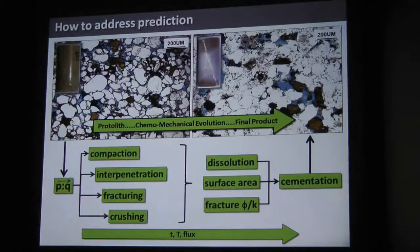This is mean stress and shear stress increasing as the structural deformation progresses, causing compaction, grain interpenetration, fracturing, grain crushing. And as that's happening, there's dissolution at those grain-to-grain contacts, and all of that fracturing at the grain scale or the slightly larger fracture scale is creating brand new surface area all throughout the reservoir. Of course, that surface area, bristling with free energy, is a great place to re-cement all of that quartz that is now freshly being dissolved on this side. And that's resulting in cementation.